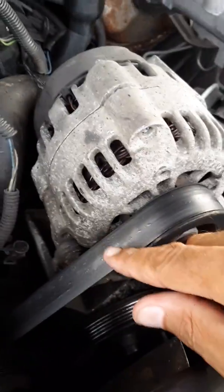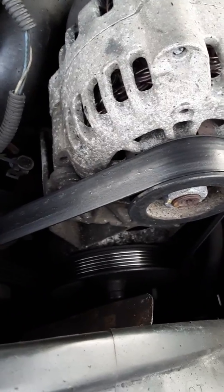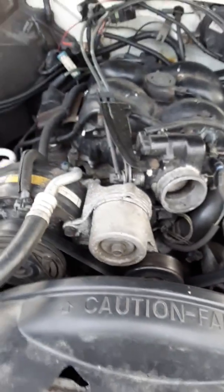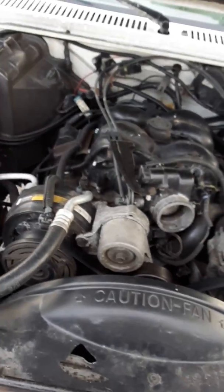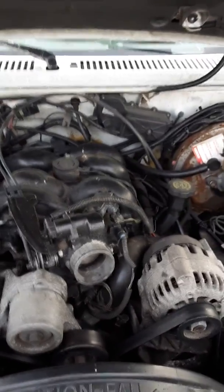And then there is your belt. Now, this belt's seen better days. I don't know if you can see that or not. I can't focus on that, but this belt's seen better days, but it's not cracked. It's not dry rotted. It's not that bad. It's just got a bunch of oil on it. The oil's probably from the rear, the bottom seal, front seal. Not a big deal because it doesn't go through a lot of oil like that, but I know it's a leak somewhere.